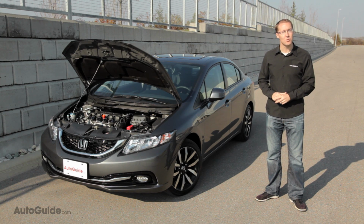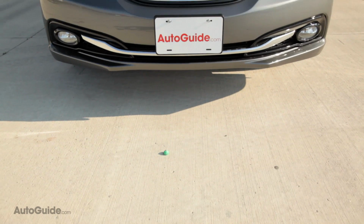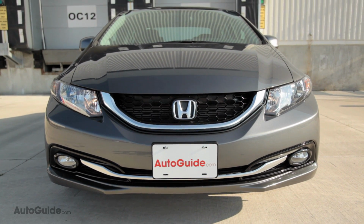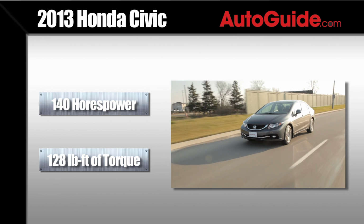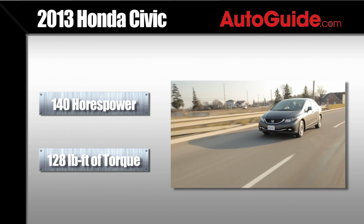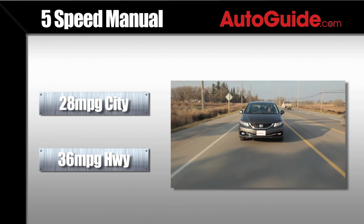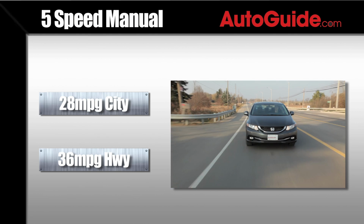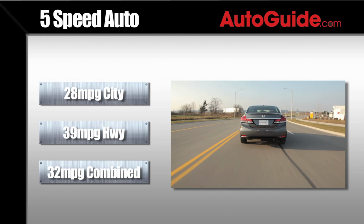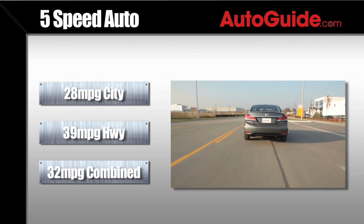But before we get to what's new, let's get to what's not, starting under the hood. Now, we'd all like to see more out of the 1.8-liter four-cylinder engine, but it remains unchanged with 140 horsepower and 128 foot-pounds of torque. Fuel economy also remains unchanged with a rating of 28 miles per gallon in the city and 36 on the highway for the 5-speed manual transmission model, whereas the 5-speed automatic is also the same at 28 city, 39 highway, and a combined 32 miles per gallon.